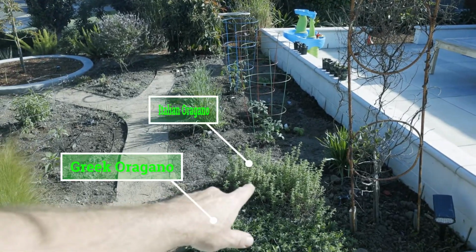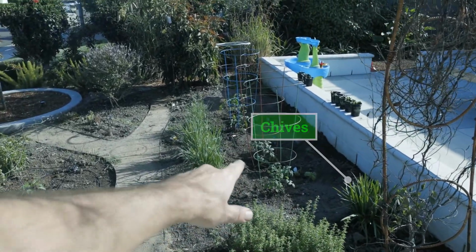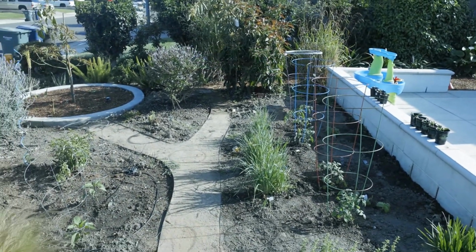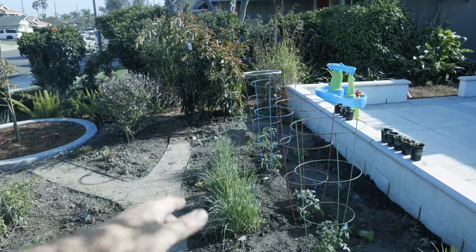Greek and Italian oregano. Got some chives. This is where I put the tomato, 1, 2, 3, and 4. Right behind it I have the sweet basil. Then we have chives and green onions. Those deter the pests a bit.